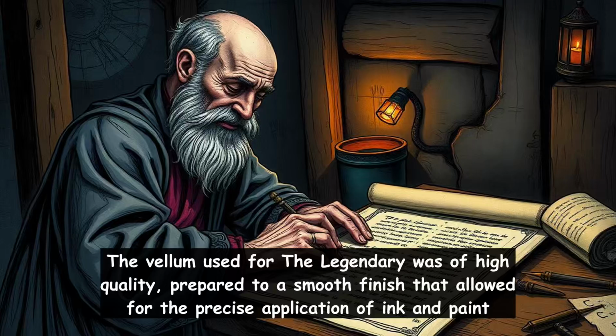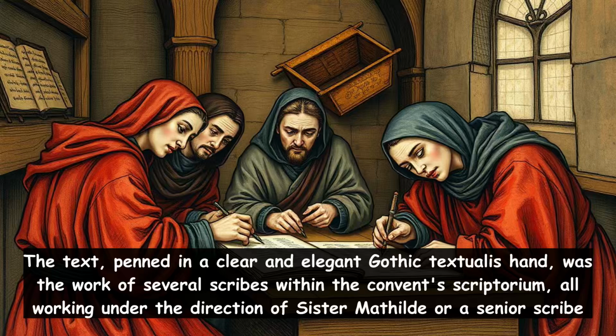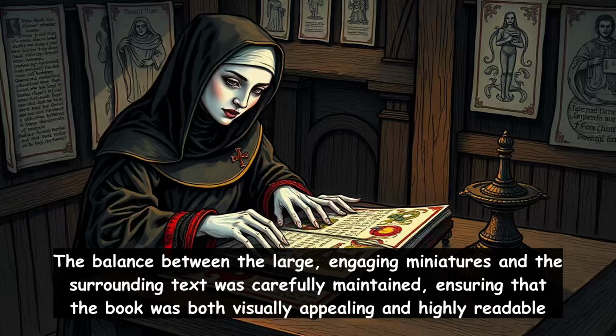The vellum used for the Legendary was of high quality, prepared to a smooth finish that allowed for the precise application of ink and paint. The text, penned in a clear and elegant Gothic textualis hand, was the work of several scribes within the convent's scriptorium, all working under the direction of Sister Mathilde, or a senior scribe. The balance between the large, engaging miniatures and the surrounding text was carefully maintained, ensuring that the book was both visually appealing and highly readable.